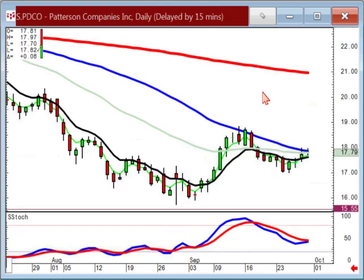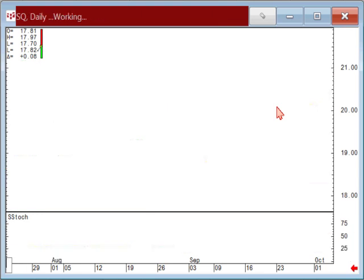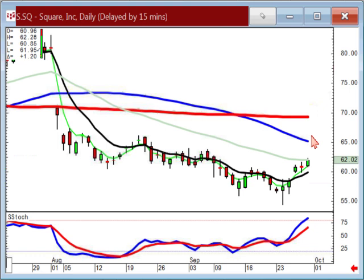PDCO, another one that you can be buying on positive trading tomorrow, giving you a bobble breakout with kind of a doji sandwich move. Square was in a steady uptrend. You can stay long with the anticipation they're eventually heading for the 50.